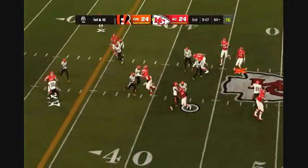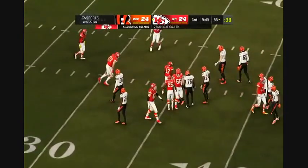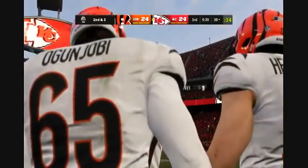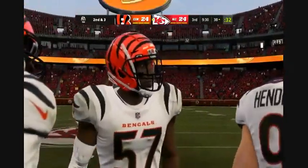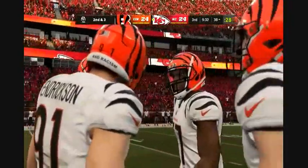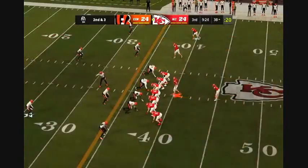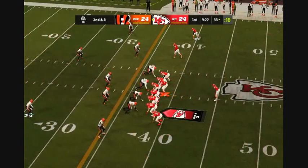Edwards-Helaire as they run out of the gun. Solid running on the carry, but still brought down just inside of the 40. 7 yards on the pickup there, and it'll leave him with a 2nd and 3. Running lanes were at a premium in the first half, but he's able to find some room there, and he's hoping that that's a precursor of a big second half. So they'll come up after the gain of 7 on a 2nd and 3.